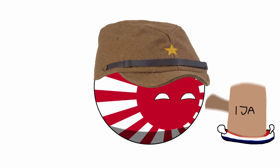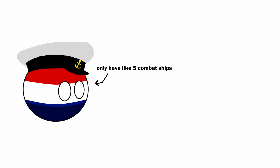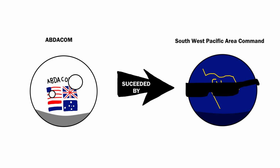year. With the losses of the Navy in the Dutch East Indies campaign, the Imperial Japanese Army quickly overran the KNIL forces. After the loss of the Dutch East Indies, the ABDACOM was basically and truly destroyed. The Dutch Navy was strategically decimated, and there's very little ground left for the Allies. It was succeeded by Southwest Pacific Area Command, mainly led by the US.